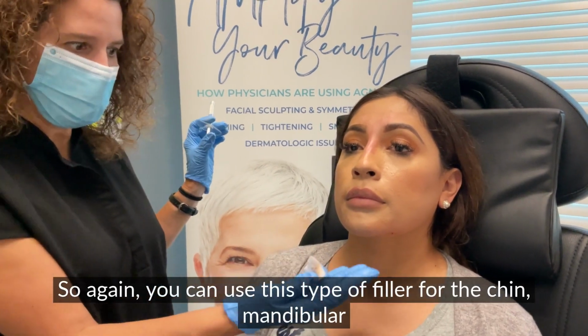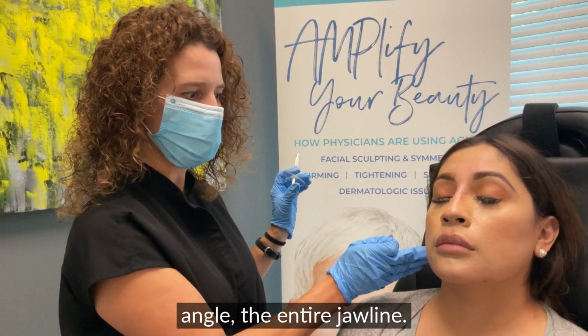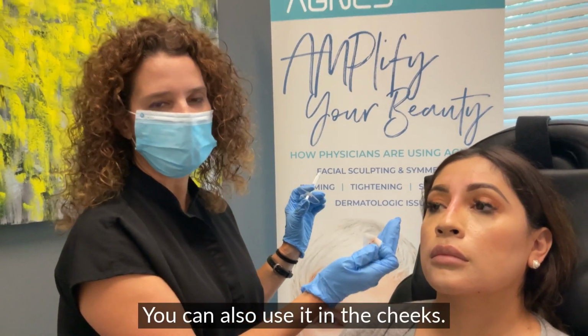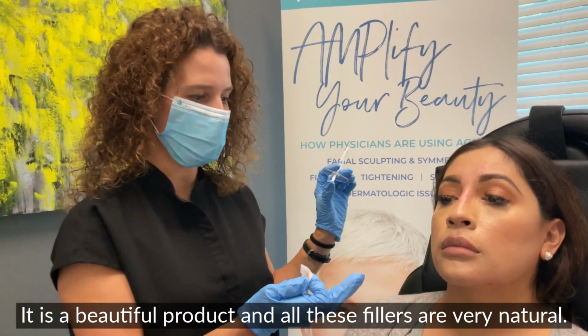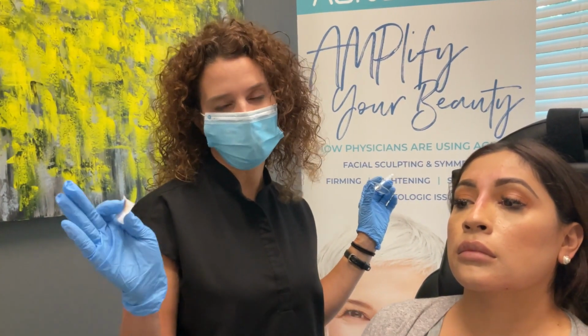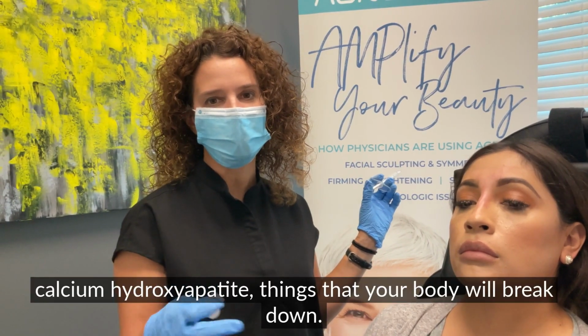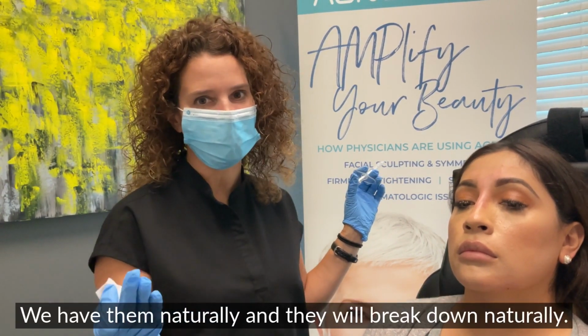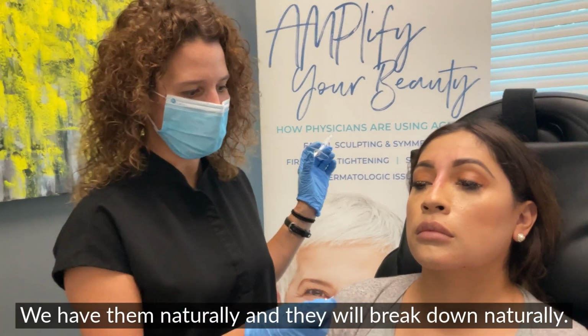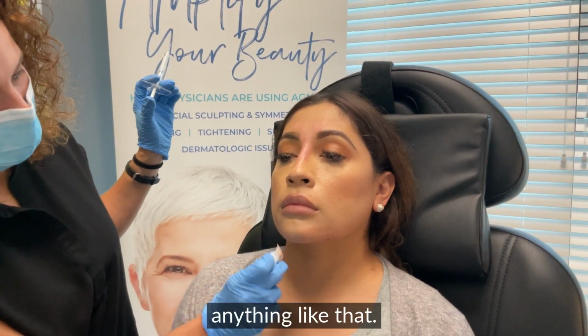So again, you can use this type of filler for the chin, mandibular angle, the entire jawline. You can also use it in the cheeks. It is a beautiful product, and all these fillers are very natural. They're typically made of hyaluronic acid or calcium hydroxyapatite, things that your body will have naturally and will break down naturally. So there's no worries about allergic reactions or anything like that.